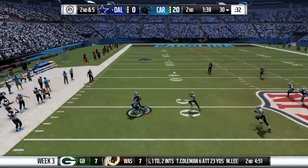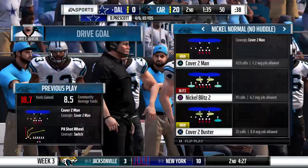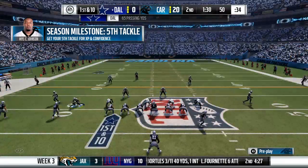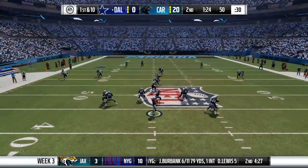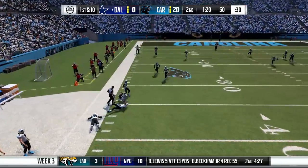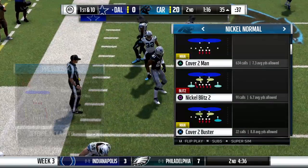And that's complete to Jesse James. And he's brought down after a good gain. A good pickup there of 20 yards. And they're going to speed things up here. Prescott now from the 50. Drops it underneath to Elliott. And he's brought down. And give him 15 more, and it's another first down.